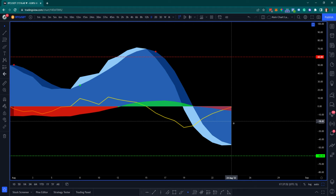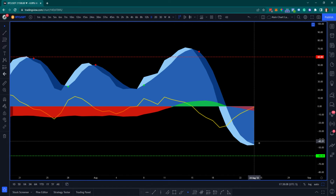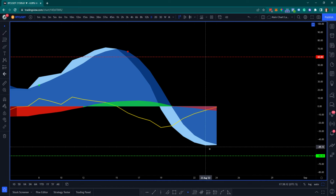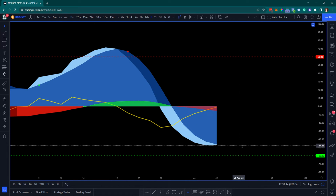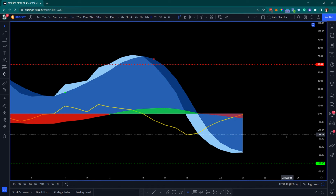Now, the VWAP can still get rejected from the zero line. It's better to wait for confirmations as opposed to assuming that there will be an eventual cross up. It is possible that this could get rejected and the continuation of the downside continues. Okay, but from my perspective, we are kind of seeing some eventual resolution to a buy signal, but that's to be determined.